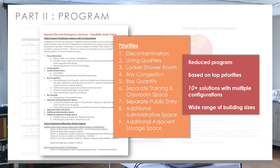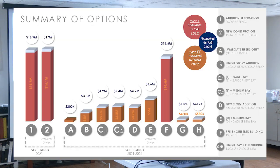The committee reviewed this at length, the department reviewed these at length, and really narrowed in on the ones that they felt supported the department for the longest and met the most of those priorities, but still was financially feasible for the community and the most responsible solution. So these are the summary of options.